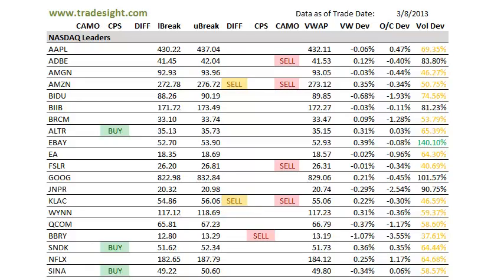This is a look at the stock leaders in the scans for this coming session. That's going to be Monday, March 11th, 2013.